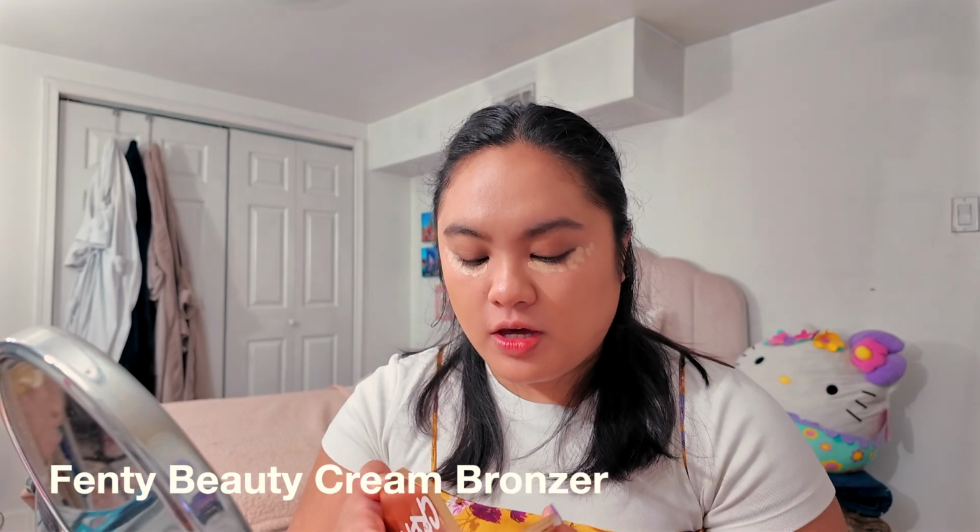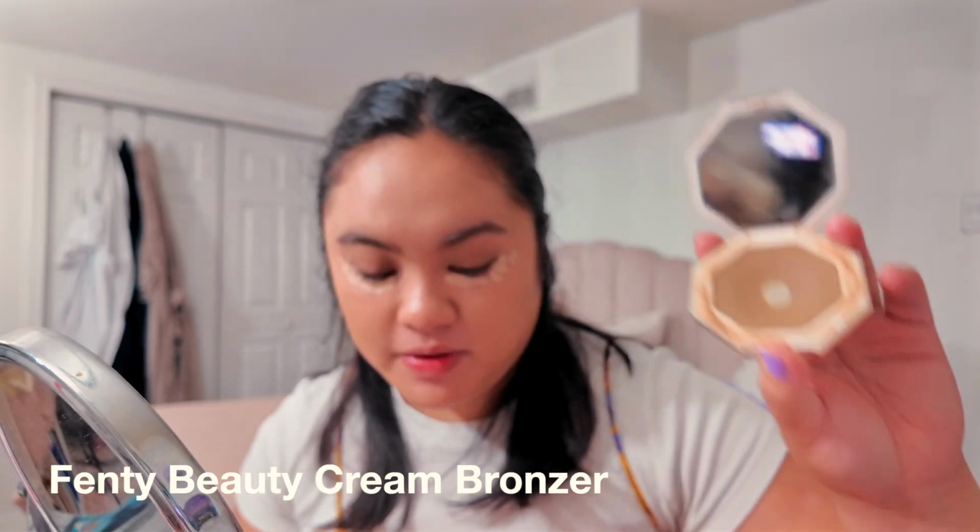And that's it. I don't do too much to my brows because I like to just maintain them, so it's a little bit easier. Normally I would go in with a cream bronzer, but I'm too lazy today. I'm not even gonna lie. Just kidding. I do want a little cream bronzer. I have been using this Fenty Beauty cream bronzer forever. So much so that I've hit pan on it.